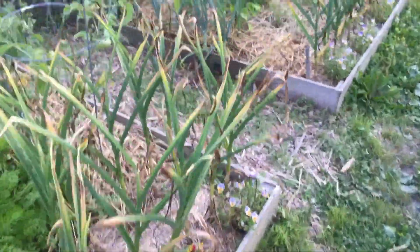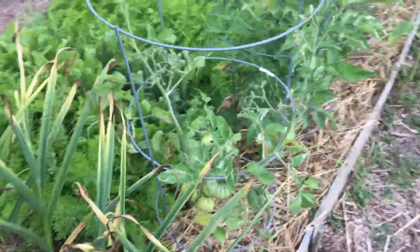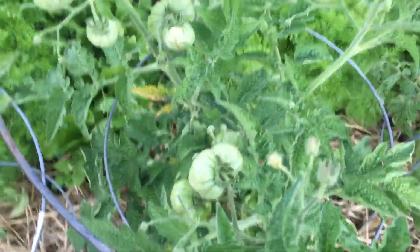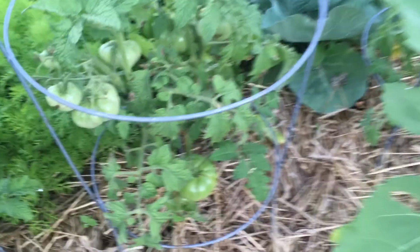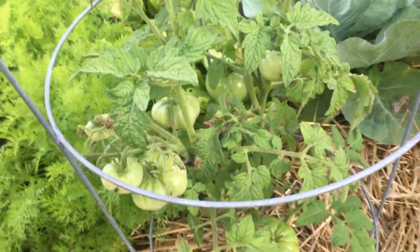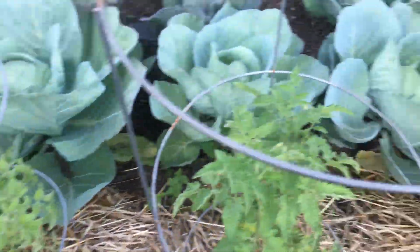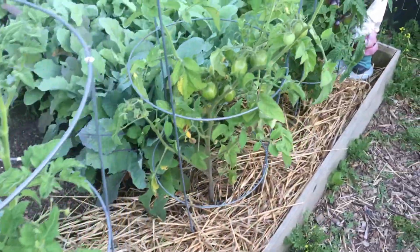First bed, go alongside the back of it. I have the 8 dwarf varieties growing. Some of them are loaded with tomatoes. But again, the plants are small this year. Don't know why. They're usually much bigger than this.